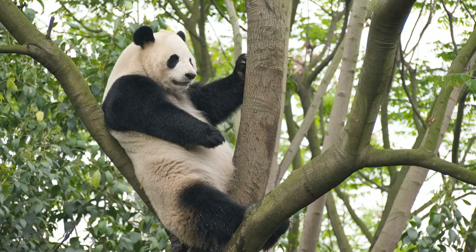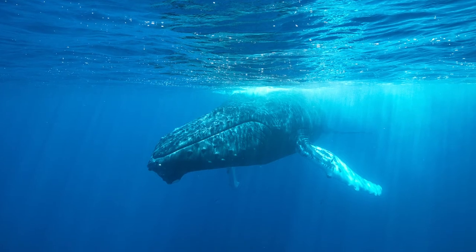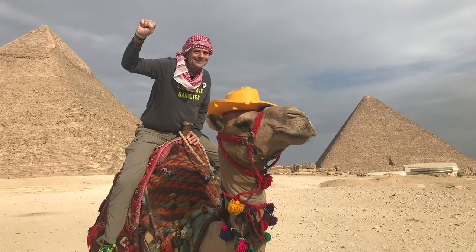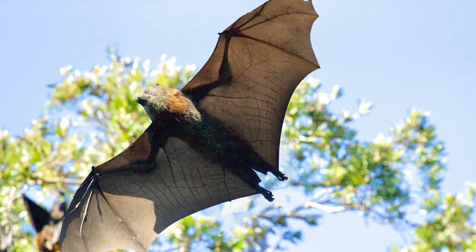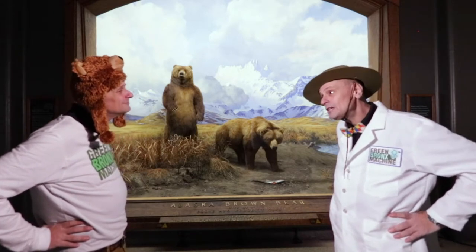They can live above ground, below ground, in the water, in the freezing cold, in the desert. And one mammal can even fly. Fly? Which mammal is that? Why, bats, of course. Oh, right, they're so cute and cuddly too. Mammals are excellent cuddlers, and that's one thing that makes mammals very special.